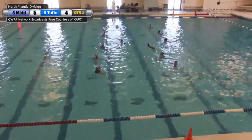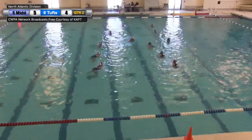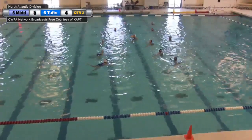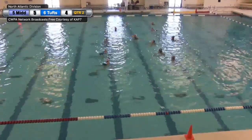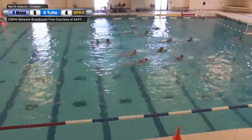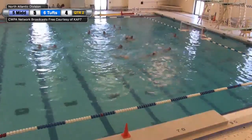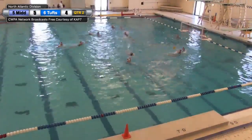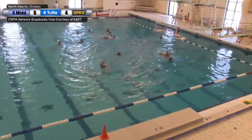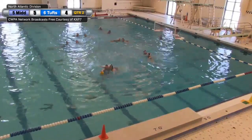First meeting between the two clubs. This is Tufts' third season as a club. Middlebury has been a club program for a long time. Has also been a member of the New England division a couple of times. Middlebury is a two-time North Atlantic champ, 2010 and 11. Tufts going left to right in white.